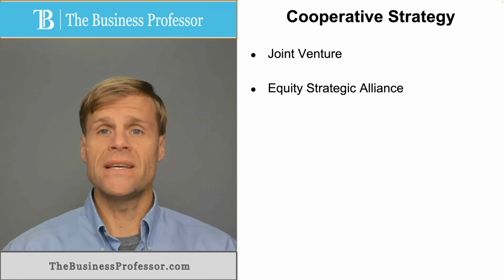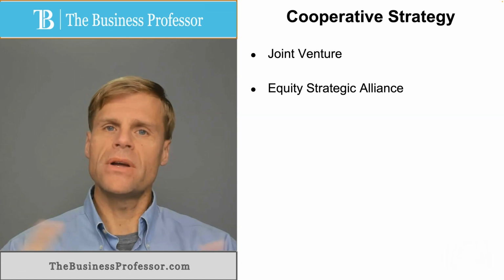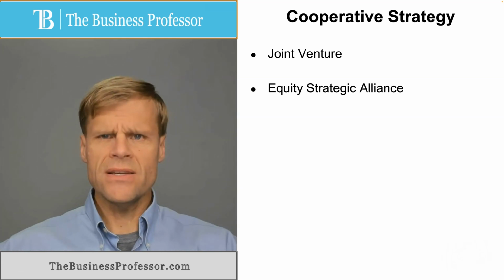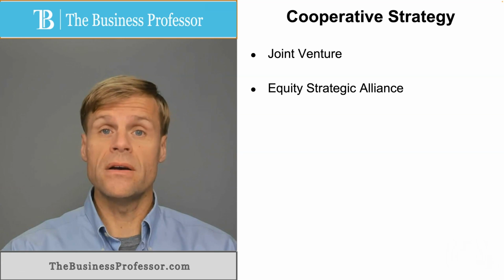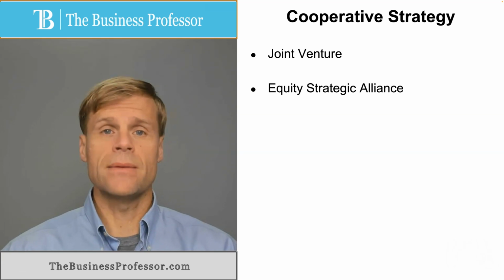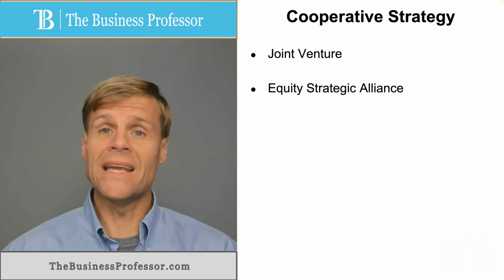An equity strategic alliance is where you work together and you actually invest money in each other's business ventures. That is, you still have two completely separate firms that are working together, but there is a co-ownership model. This could be done through purchase of a subsidiary. It could be done simply through some level of share swap, such that you have an equity interest in the other.